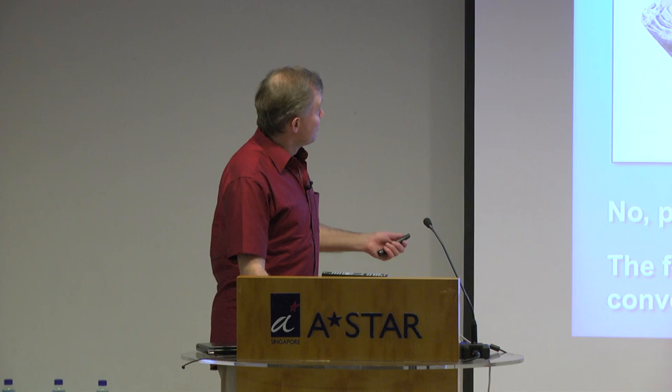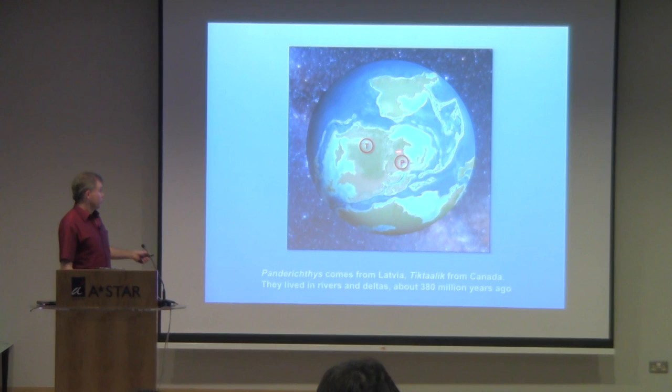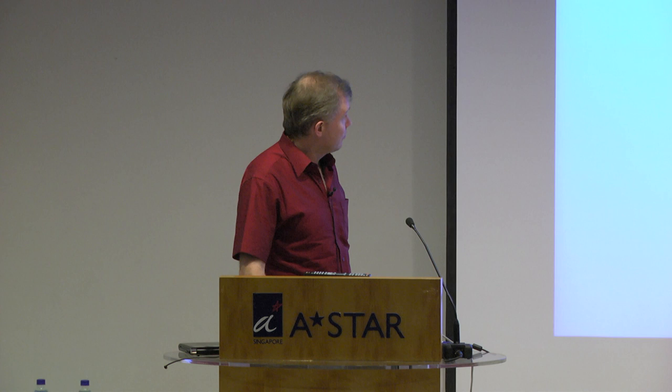But when we move up from there to these guys, things get a lot more interesting. You can see immediately that you're looking at animals with a different sort of shape. Panderichthys comes principally from Latvia, from a region that was at the time a large delta, kind of like the Ganges Delta of today. Tiktaalik comes from riverine environments in Arctic Canada. Both lived approximately 380 million years ago, Panderichthys a little earlier than Tiktaalik.